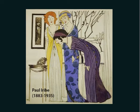Paul Iribe, this is a fashion illustration. At the time, if you remember, corsets were big. And he's actually showing long, loose-fitting clothing. Looks very comfortable for the women. It's very much, I guess, an elongating form as far as fashion goes.